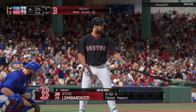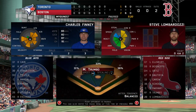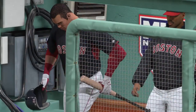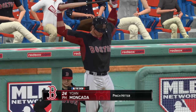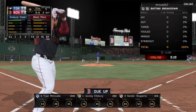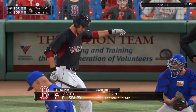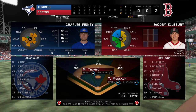Steve Lombardozzi will dig in again. He popped up in his first plate appearance and flew out last time around. Now time asked for and granted by the home plate umpire. Number 24 will look to provide a little two-out thunder off the bench as he'll hit with a runner at second and 2 away. And there's the 4th wide one, so he's aboard on the intentional walk. Jacoby Ellsbury gets a shot now with 2 men on and 2 away here in inning number 7. And we'll see here if he can come through.